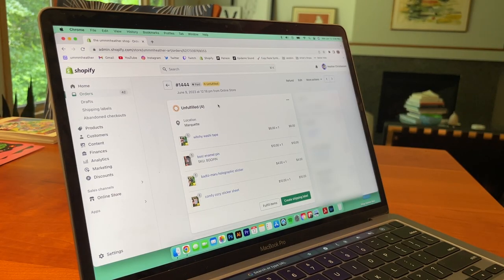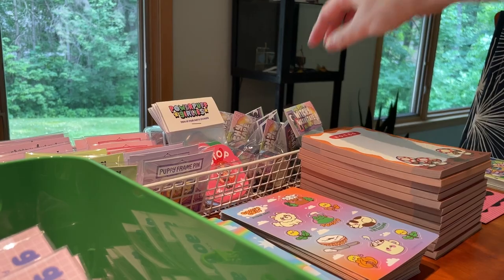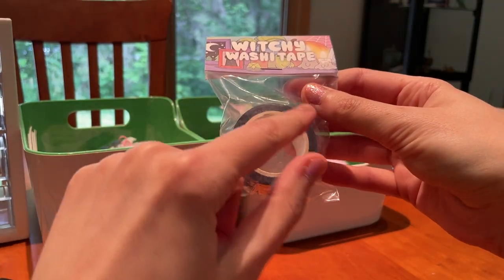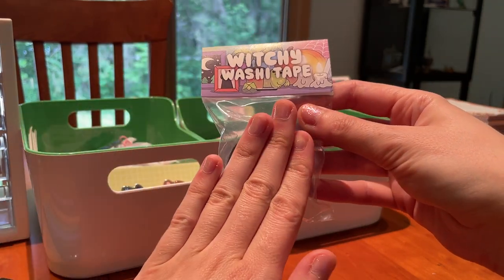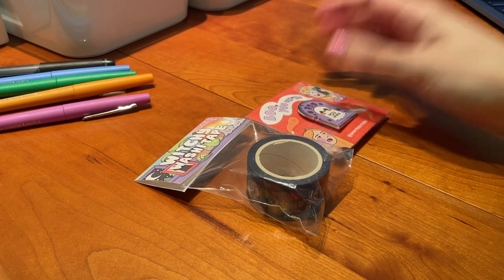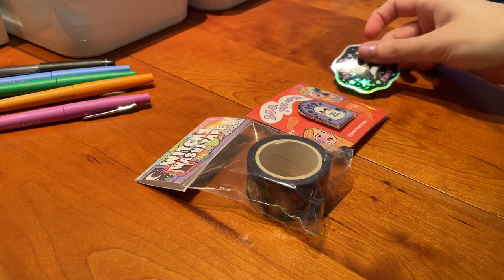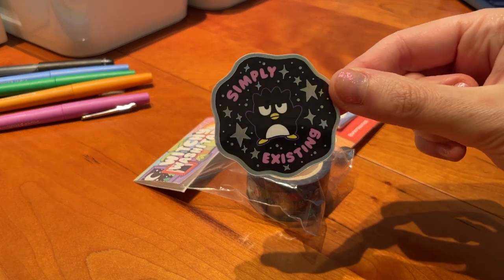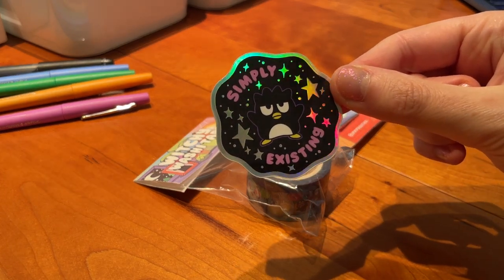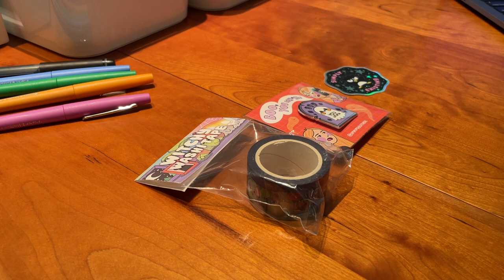Okay, into the bin. Okay, this next order is from Kevin. Ooh, we got a witchy washi tape. That's the first of that one over here. I still wish I had a sticker to go right there because it's kind of just ugly. They got one of my ghost pins. A Batsmaru sticker. Okay, how do you guys say his name? Do you say Batsmaru or do you say Batsmaru? What's the right emphasis on the right syllable? Oh, and another comfy cozy sticker sheet.